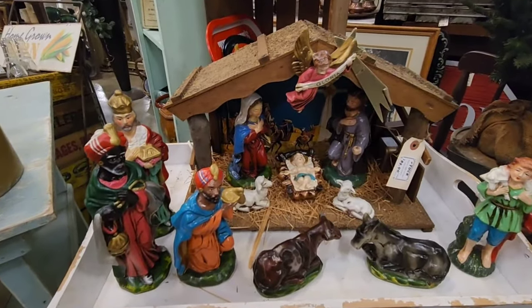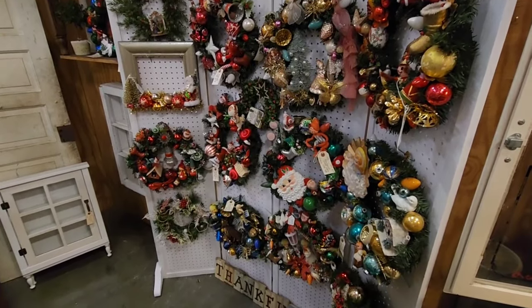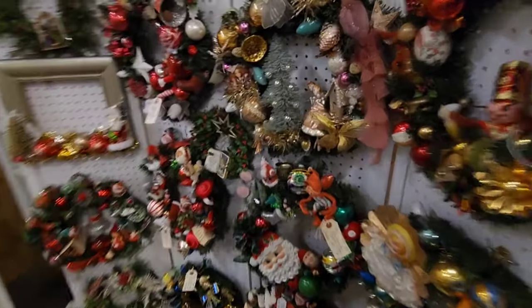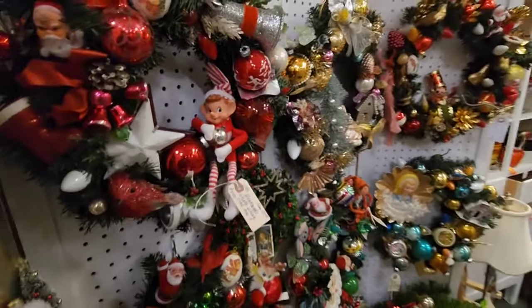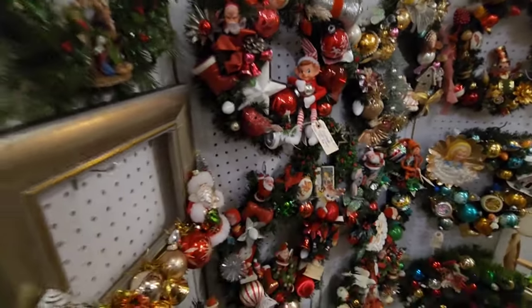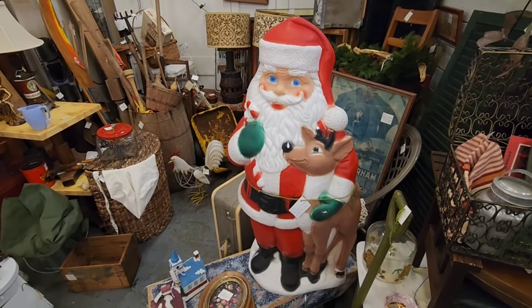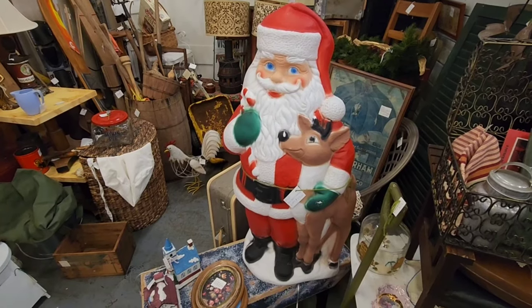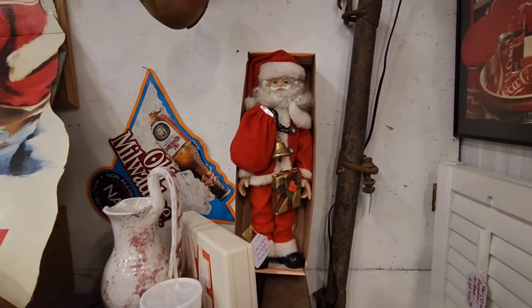That's pretty cool. Now, I'm digging all these wreaths right here. These are really nice. Yeah, they look kind of vintage. I'm not quite sure, but yeah, they're really colorful and have Christmas written all over them. Yeah, I love those. Now, I really like this blow mold here with the Santa Claus and the reindeer. That's pretty cool. He's $175.